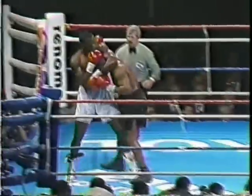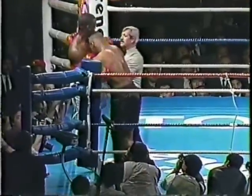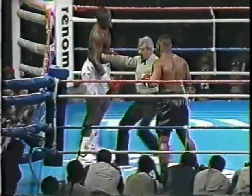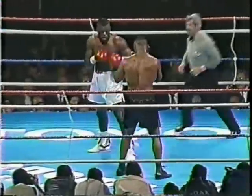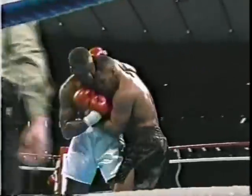If you watch what Douglas is doing now, he's trying to double that jab up. And see, the second jab is not really hard, but it blinds you for a fraction of a second. That's when you drop the right hand. And you notice Douglas is trying to throw not just one jab, but two jabs.